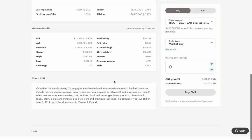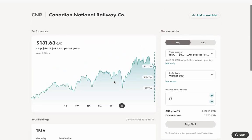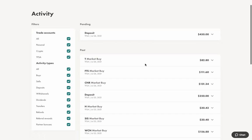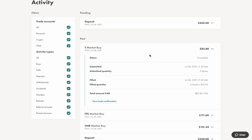And you can see that I basically purchased, actually it doesn't show you in here. I'm used to using the mobile app. Okay, so let's jump into the activity tab then. We're going to see the purchases that I made earlier today. So CNR, about 1 share at a price of $131.34. I also picked up 2 shares of Fortis for about $111 each. And then 3 shares of TELUS.